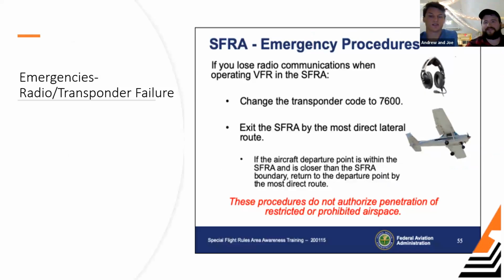Emergency procedures. We already said you have to have your two-way communication while flying inside the CFRAs. But what happens if we lose our communications? Now we're not talking to them, and we're in a big space where they want to know what you're doing at all times. So if you lose radio communications in there, you always squawk 7600, and you would exit by the most direct route.